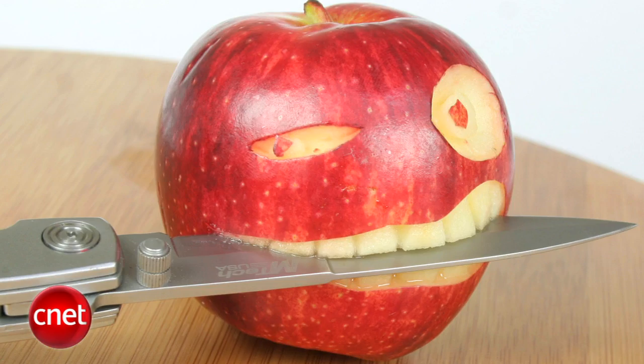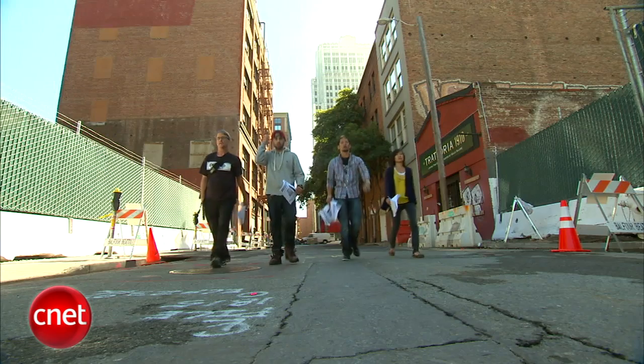Now, one time is bad enough, but twice. That's a bad apple. So the Apple Bite crew decided, you know what? We're not gonna sit here and do nothing. We're gonna do whatever it takes to find the missing iPhone.